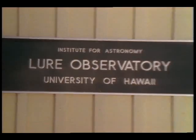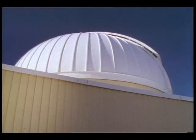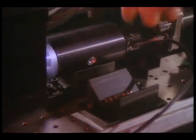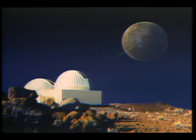Lunar Observatory, situated at the 10,000-foot summit of Mount Haleakala, uses laser technology to accurately range, within 1 inch, the 240,000-mile distance between the two bodies. Ranging, or measuring distance, is accomplished by clocking the time it takes bursts of laser light to leave the observatory, hit one of four retroreflectors on the moon, and return to the observatory.